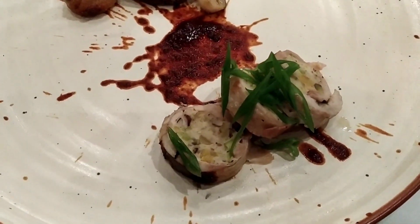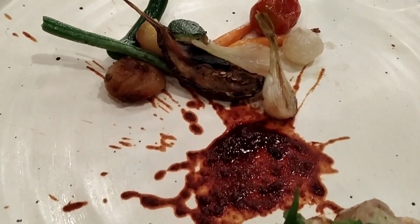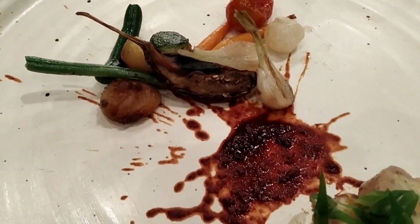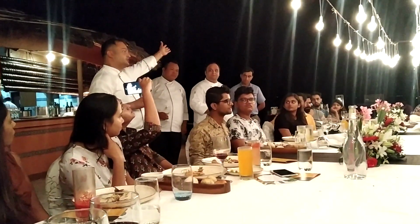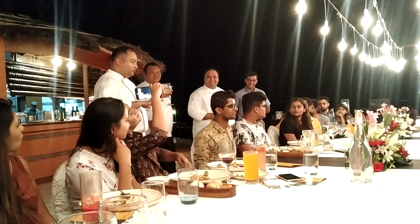For main course, they served involtini of free range chicken with spring vegetables and peri peri reduction. The chicken tasted delicious with the peri peri reduction. Fish is there and the chef is from Goa. So totally local Goan food with some bit of twists and turns.